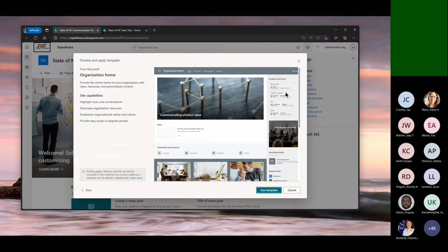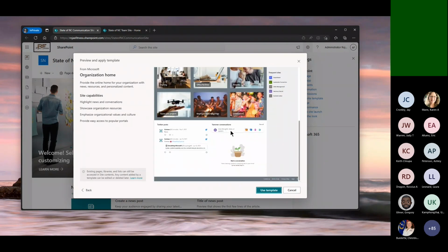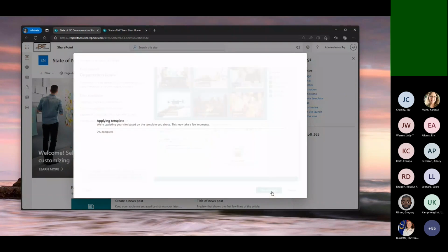I've got time clocks for different time zones should I need it as well. Pretty nice little layout. It's pulling in Yammer feeds. Oh, sure, let's do that. That's going to redo my site all within less than a minute. And once again, I didn't have to hire a developer to come in and do things for me. Just selecting the template out of the box. We'll count this down, give it about another 10 seconds or so.